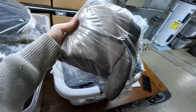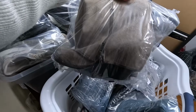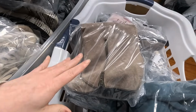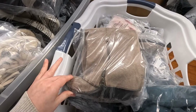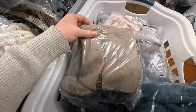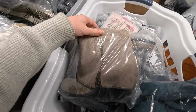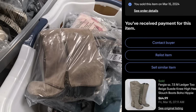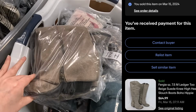So this is a pair of Fergie knee-high riding boots, and these are really neat. I didn't even know that Fergie was a really expensive boot brand until I picked these up and then I looked them up. They were actually pretty expensive. And I picked these up at the same consignment store sale. They were running a $5 sale, so I picked these up for $5 and they ended up selling on eBay for $64.99. So really excited about this one.